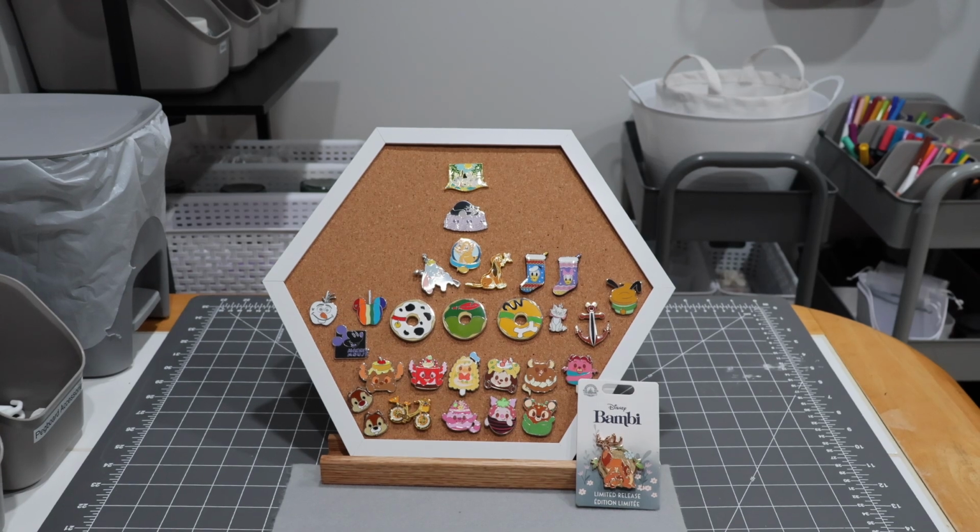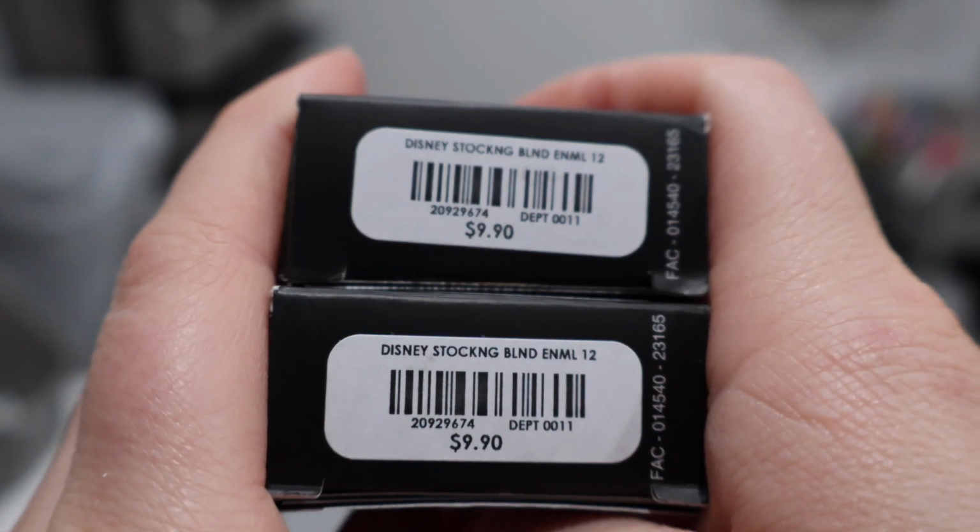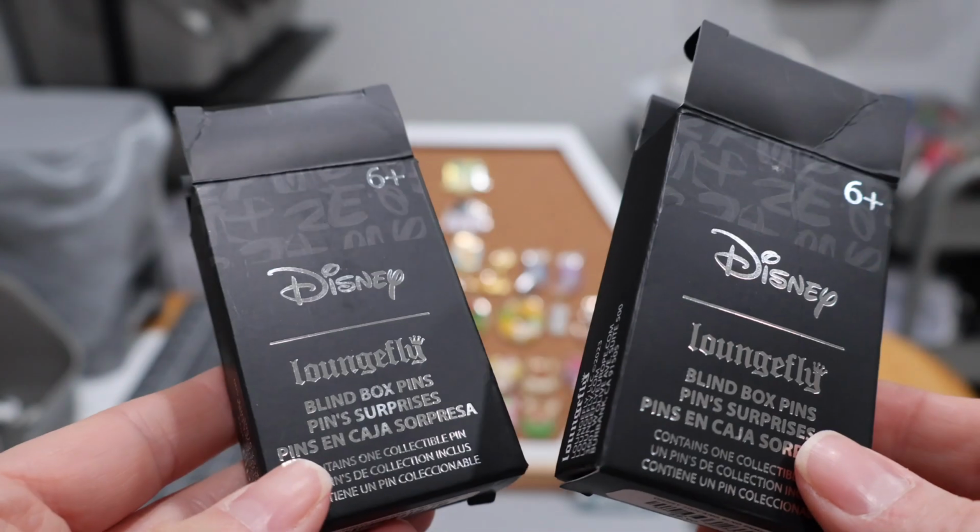I will go and rate that seller when I am done with this video. And when these were brand new, they were $9.90 per box. 1 pin in each box. On to the big ones.